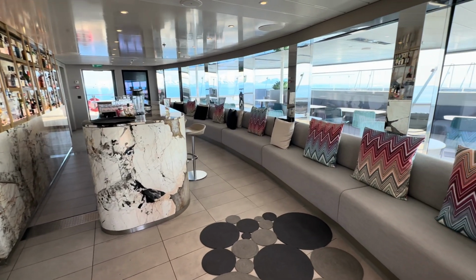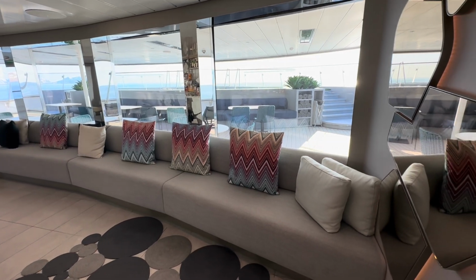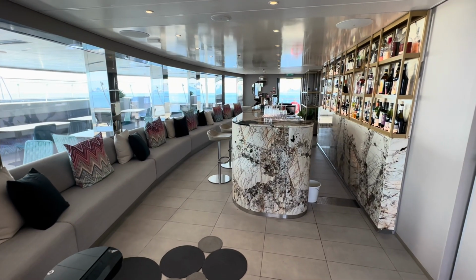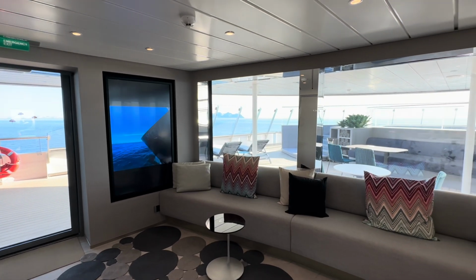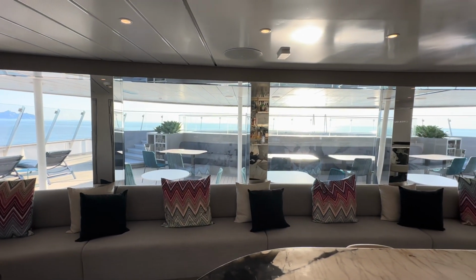The beautiful sky bar on deck 10 here on the Scenic Eclipse II is also a really lovely place that you could sit back, have a drink, and enjoy. There's a jacuzzi right outside, which I'll show you later on in the video. And this is just a really sleek, modern, really comfortable place to have a drink away from everybody else.